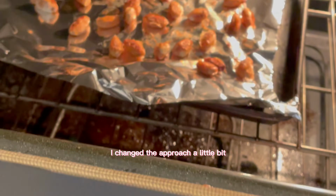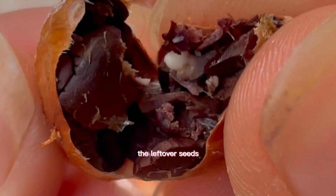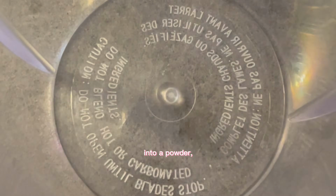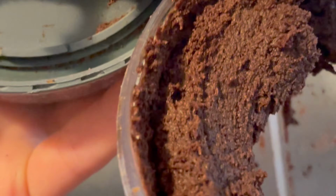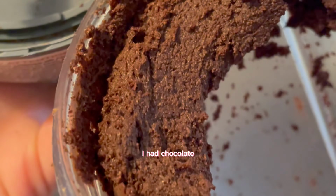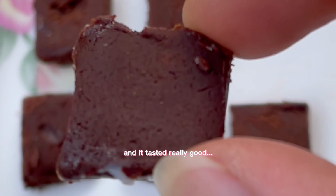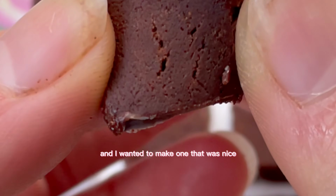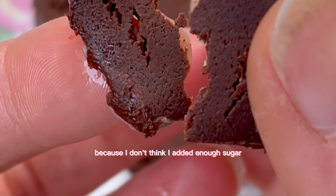I changed the approach a little bit to make something delicious with the cacao pods, the leftover seeds. We roasted the cacao beans, removed the shell, ground them into a powder, mixed them with sugar, added a splash of milk and blended it. And after a few hours, I had chocolate. But this chocolate had the texture of a brownie and it tasted really good, but it was a thick dark chocolate. And I wanted to make one that was nice and runny, and a little bit more sweet, because I don't think I added enough sugar.